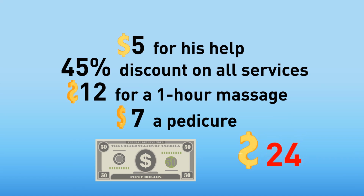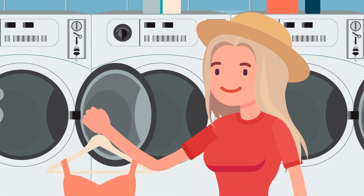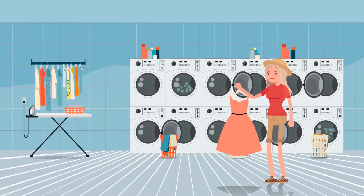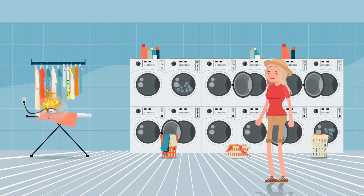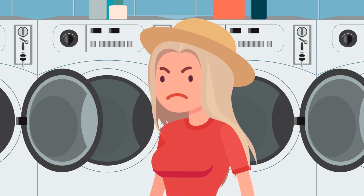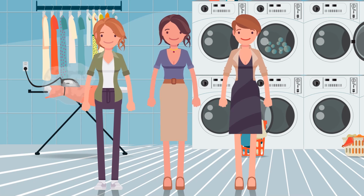Karen spent a total of $24. As for this $50 bill, it's fake, so it doesn't make any difference. Karen brings her clothes to the local laundry owned by 3 sisters. She returns to pick up her stuff in 5 hours. Unfortunately, someone has burned her favorite dress with an iron. Karen gets furious and questions the sisters.